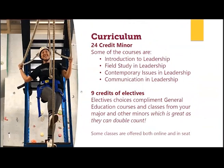Our curriculum, we have a 24 credit minor, and one of our first classes is Introduction to Leadership, LDR 200, which is our first course. And then we have a field study in leadership, which complements what Tim talked about with our RPL program, in that students get to do a 100-hour field study in leadership.